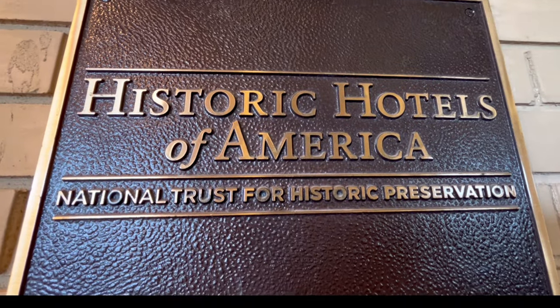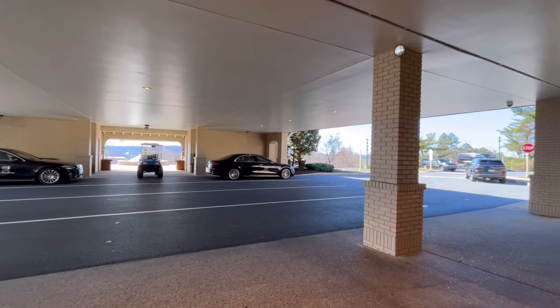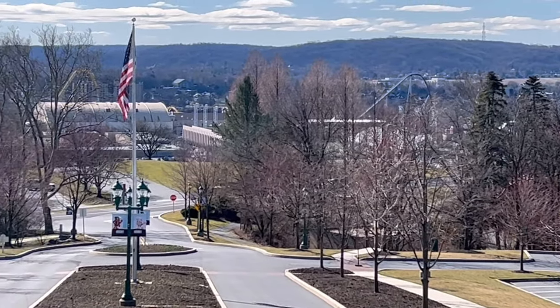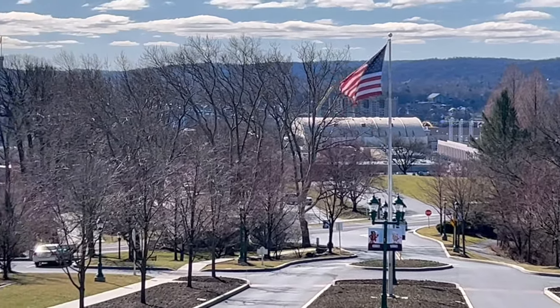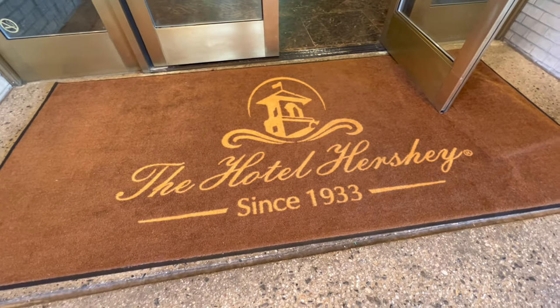Here's a little peek at the valet parking. We were here just for breakfast and to take a tour. We just used this self-parking. What a spectacular view. Hershey Park is located right down the hill, right across the street. Okay, you guys ready to go in? We're gonna go have breakfast too.